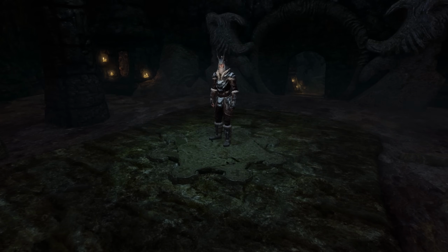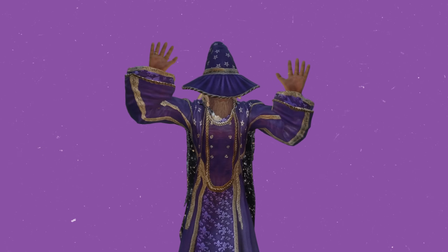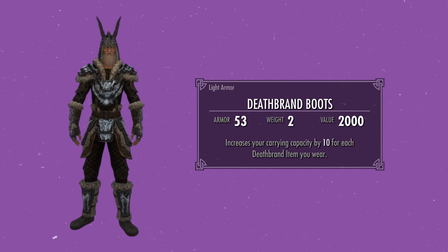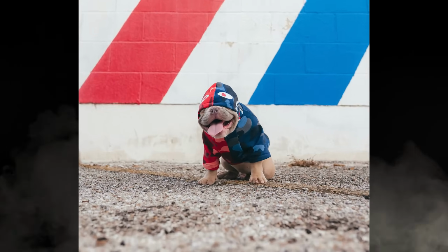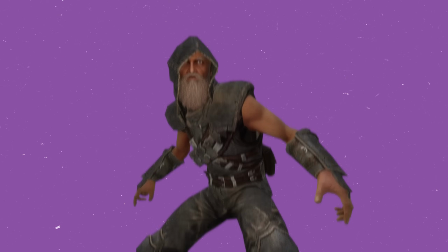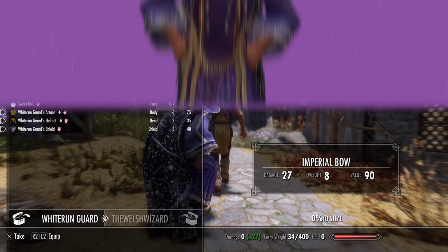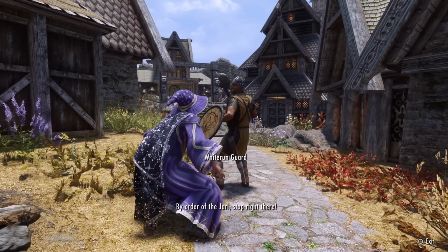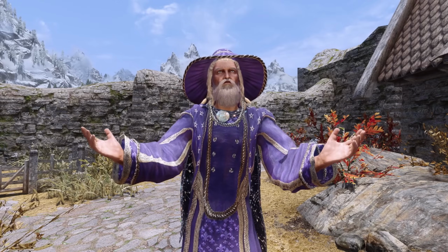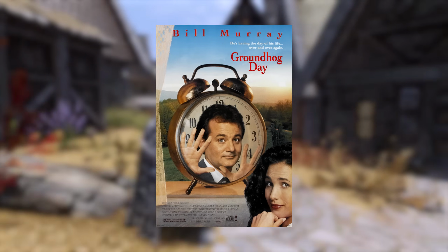So next up was the Deathbrand boots. Extra carrying capacity, don't mind if I do. But there's a catch. You need the full Deathbrand set to get the full bonus. Come on, Bethesda, let me mix and match my magical swag. Some boots offer fortified pickpocketing, which is great if you're into that whole sticky fingers thing. But me, I prefer the save scum method. Fail to steal that sweet roll? By order of the Jarl, stop right there. No problem, just reload and try again. It's like Groundhog Day for thieves, but with less Bill Murray and more stolen trinkets.